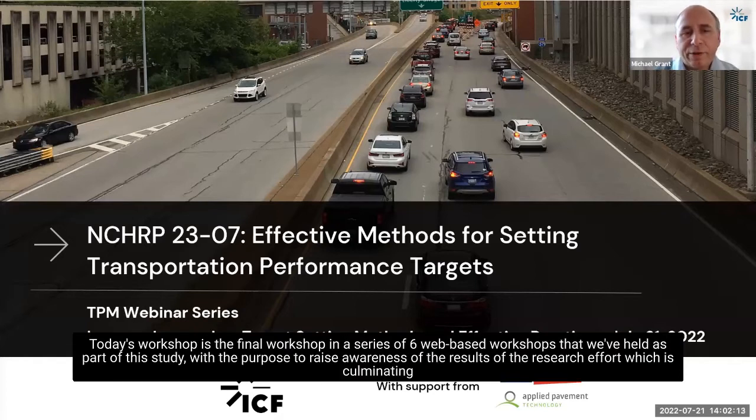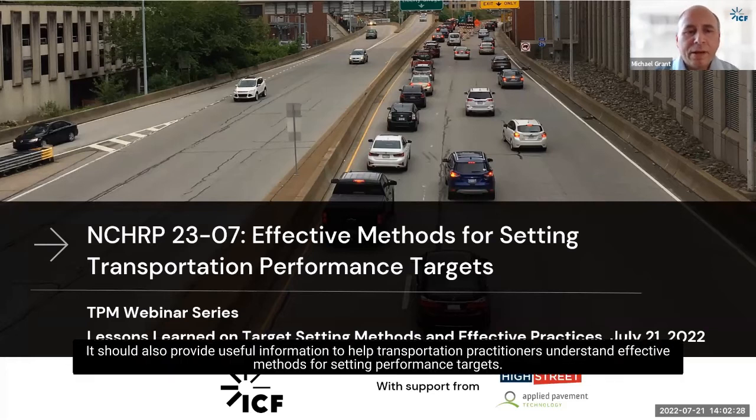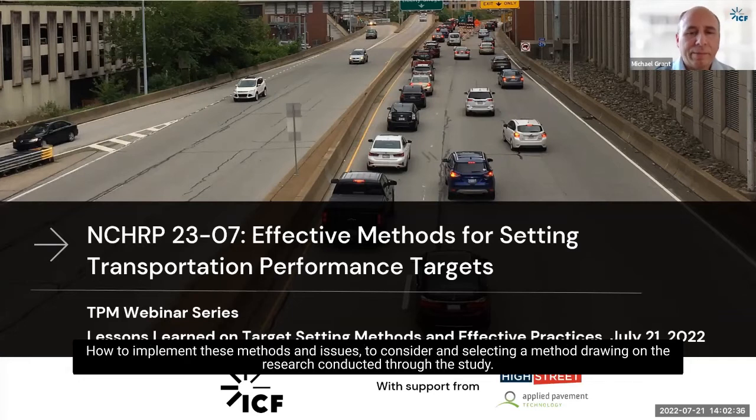Today's workshop is the final workshop in a series of 6 web-based workshops that we've held as part of this study, with the purpose to raise awareness of the results of the research effort, which is culminating in a guidebook on effective methods for setting transportation performance targets. It should also provide useful information to help transportation practitioners understand effective methods for setting performance targets, how to implement these methods, and issues to consider in selecting a method, drawing on the research conducted through this study.